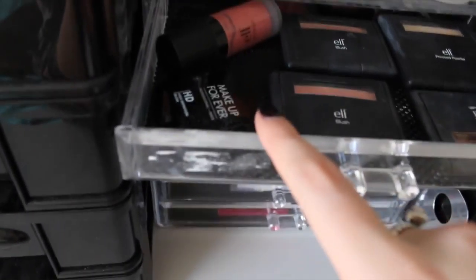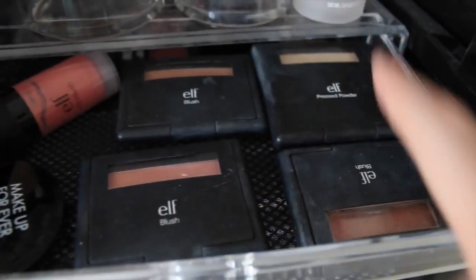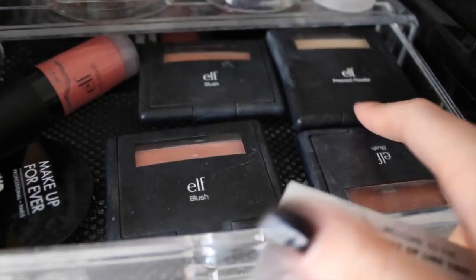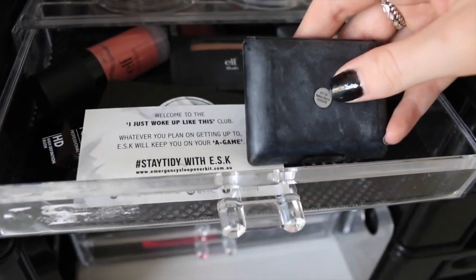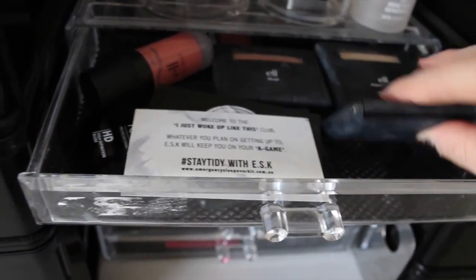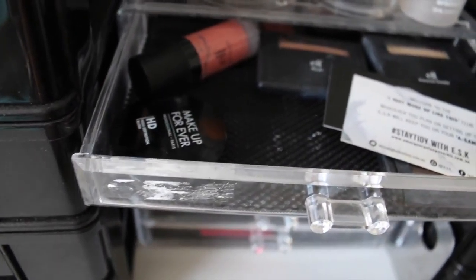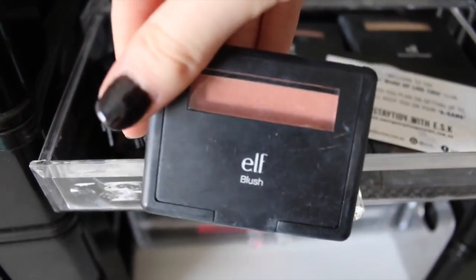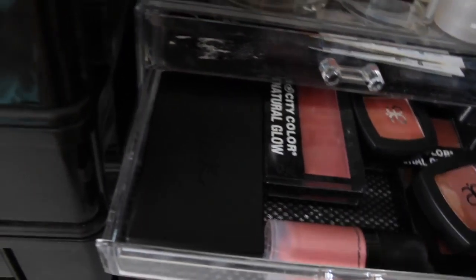So up in here I just have a couple of brushes, blushes, not brushes. Makeup Forever, ELF, all of my ELF ones, and an ELF pressed powder. I love my ELF blushes, especially this one, which is Mellow Mauve. I used to absolutely adore Tickled Pink, which is this one here, but I think with my skin at the moment being really pale, it's not working with me. And then I have a couple more down here.